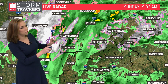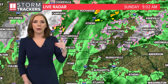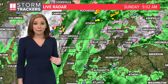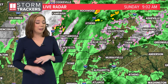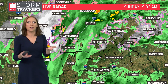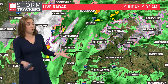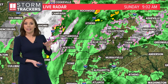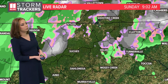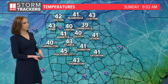Up in the North Georgia mountains, you see these few hints where it's pink and white on the map. Those are the very highest elevations that could see some flakes mixing in. I've been watching our live cameras across North Georgia this morning. In Blue Ridge, it's just mist and drizzle, but up at Brasstown Bald, that's over 4,700 feet in elevation, it is snowing there, but we're just not seeing it in a lot of our mountain towns as of this moment right now, but still tracking that potential for some flurries. A few bursts of snow to mix in at times over the next few hours this morning.